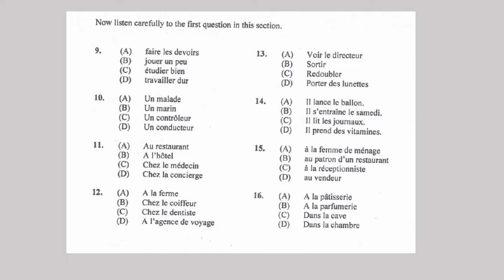Question number 10. J'ai mal à la tête, à l'estomac et j'ai de la fièvre. Qui parle?